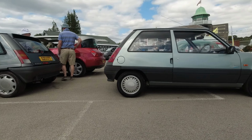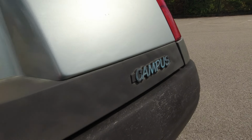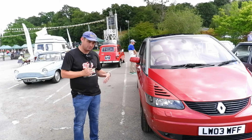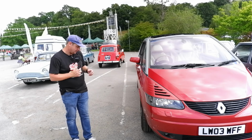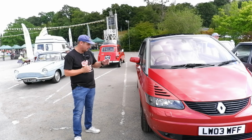There's actually another Renault 5 behind there as well, a Campus Prima with the 1390cc fuel injected engine, which again is a car quite close to my heart because my dad had a couple of those cars, which were the run-out models that we got in the UK up until 1996.